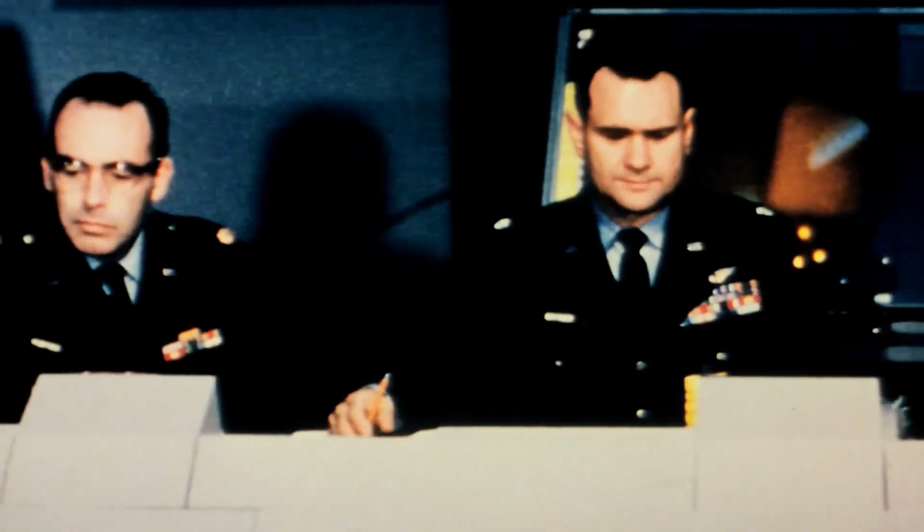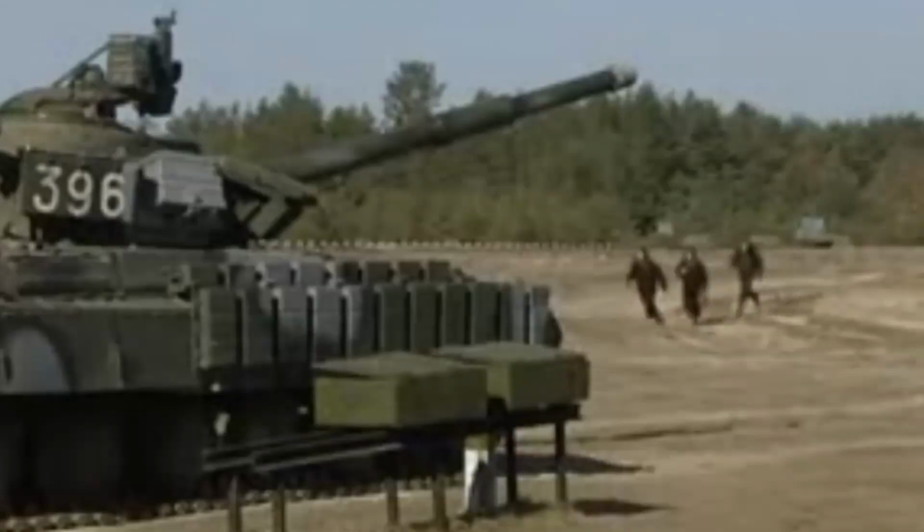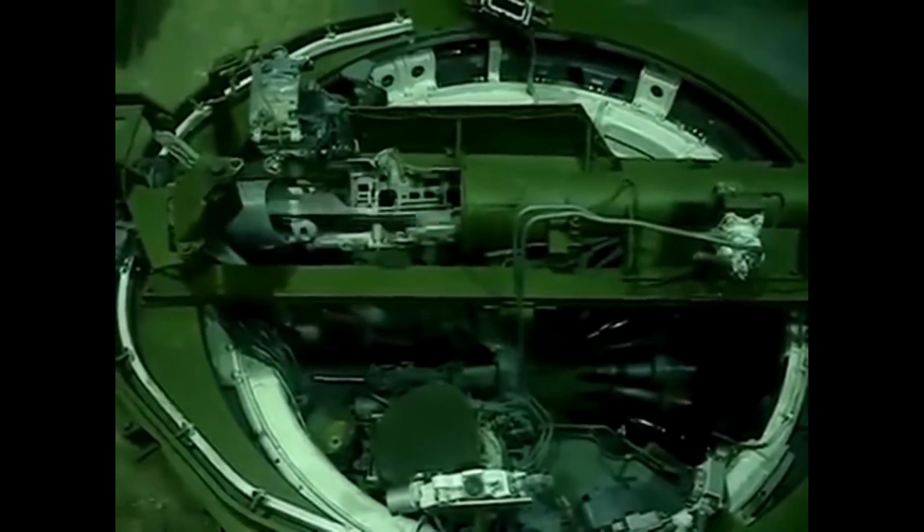Thus, in 1963, the T-64 main battle tank appeared, marking the first time the crew consisted of 3 people instead of 4. The fourth crew member, the loader, was replaced by a loading mechanism. This innovation reduced the size and weight of the tank, making it faster and more maneuverable.